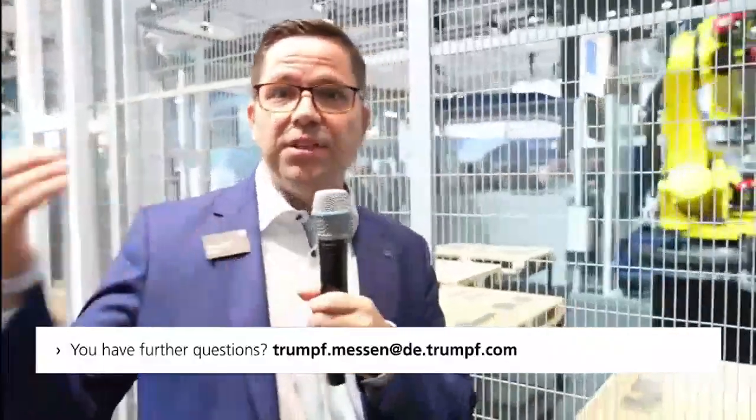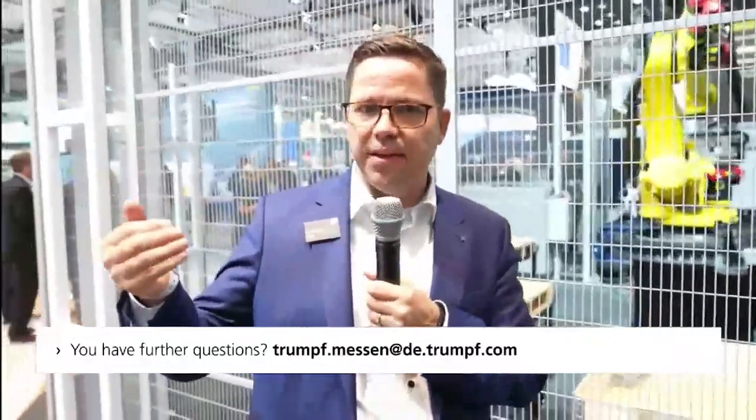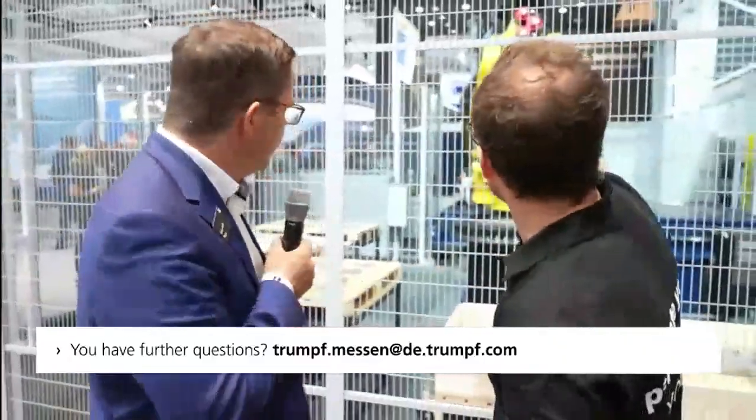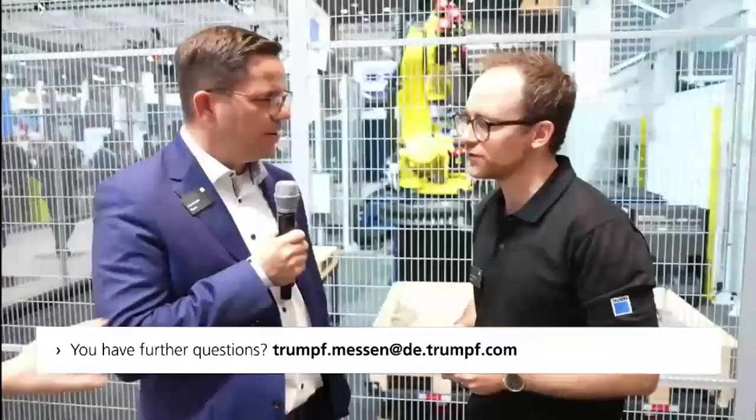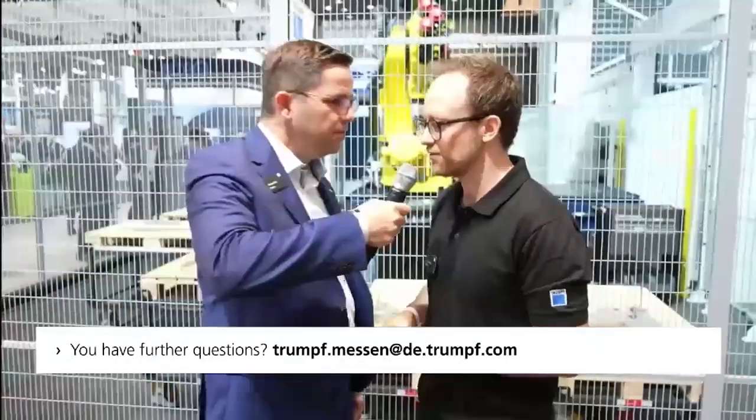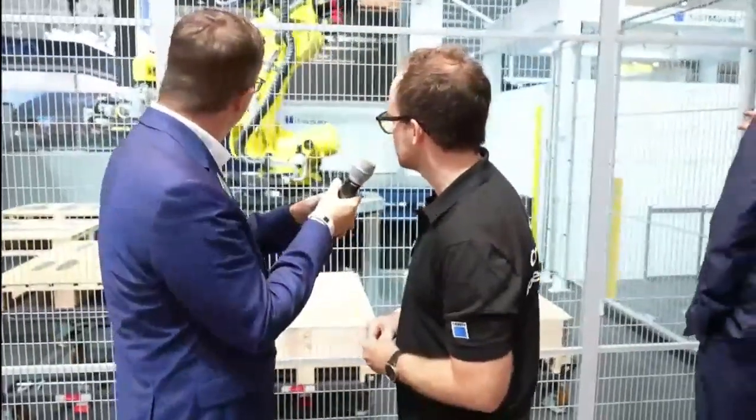So I'm really curious if this now really works, because this would really mean it's a fully automated artificial intelligence space, right? Yes. So we have an AI vision system up here, which does the recognition of the parts, and an AI path planning. So you can see now the robot will continue sorting as I promised.